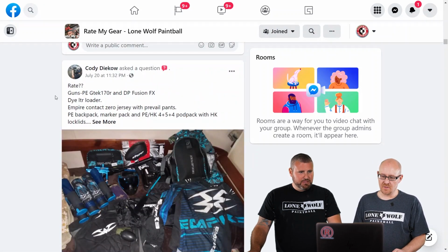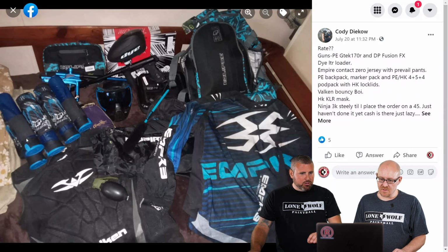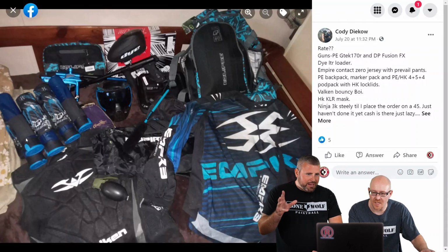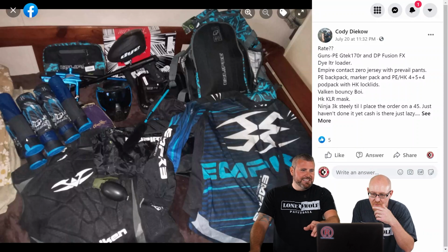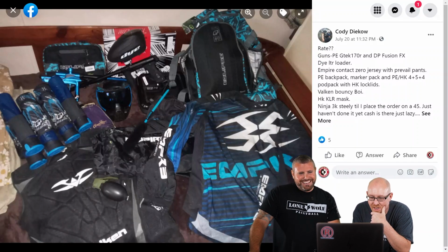Cody, rate guns. PGTech 170. Cody. Come on, Cody. This is like those weird Waldo games again. Where is it? Where is the gun? So I see the one here with the die hopper. Is there another? That's a barrel swab. He's got it behind the pod pack. You see it over there? Yeah, there it is. That's where I hide all my guns, behind the pod pack. 100%. And he's got a grenade front and center. I don't know what field he's playing speedball with a grenade, but that's pretty cool.